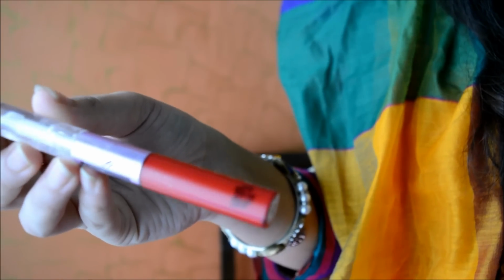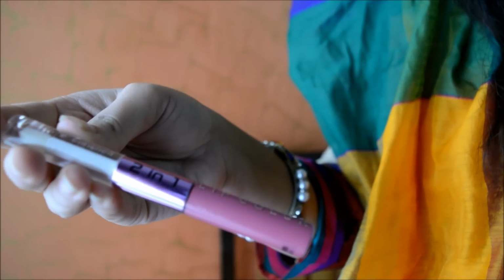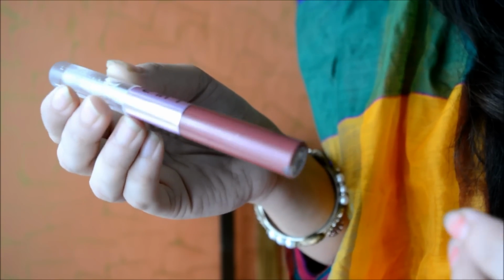I have three colors right in here. One is in the shade 29, which is a beautiful gorgeous red color. Then I have a 15, which is a mauveish pink color. And then I have a number 6, which is kind of pinky brown, nude kind of a color. So these three colors, the fourth one was an orange color. I love all of them, they're so beautiful.